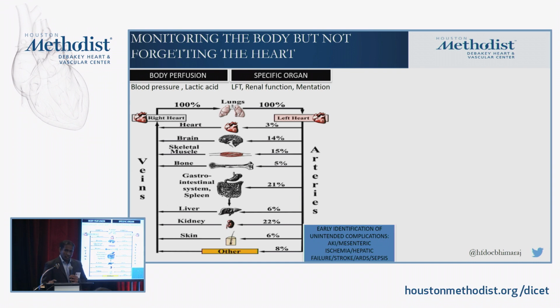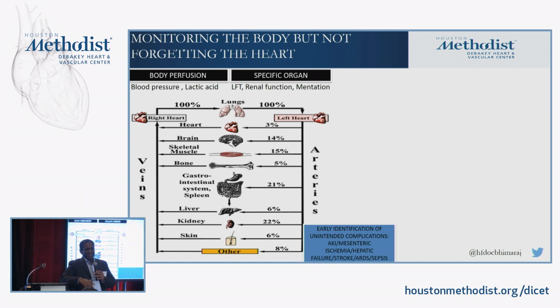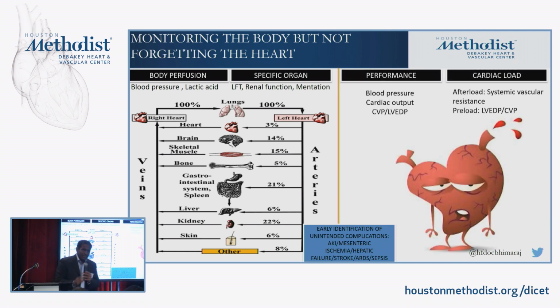Also, the majority of your training you've spent learning about lactate, renal failure, liver failure, and think about it, why are we not talking about the heart in cardiogenic shock? All we're talking about is the body. As much as the body is important, you need to remember that you have to optimize the cardiac hemodynamics. You need to think that the heart is under stress. You put them on 20 of norepinephrine, the body is okay, your blood pressure is okay, but the heart's dying.